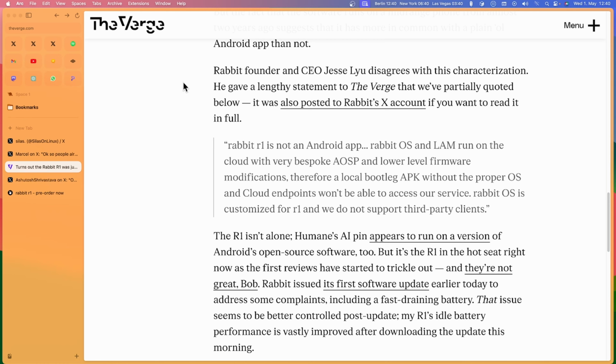He disagrees with this characterization. He gave a lengthy statement to The Verge that we've partially quoted below. RabbitOS is not an Android app. RabbitOS and the large action model run on the cloud with a very bespoke AOSP and lower level firmware modifications, which, I mean, that's true. I don't think anyone is questioning that. Therefore, a local APK without the proper OS and cloud endpoints won't be able to access our service. Clearly, this has been proven wrong because literally you can just do this yourself.